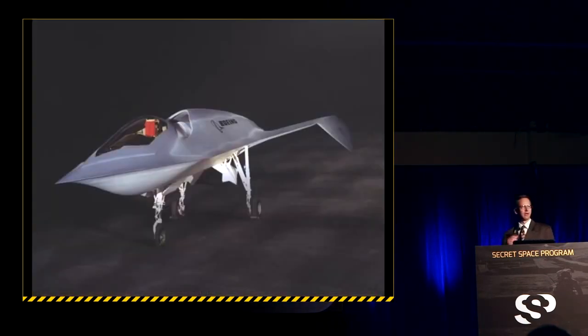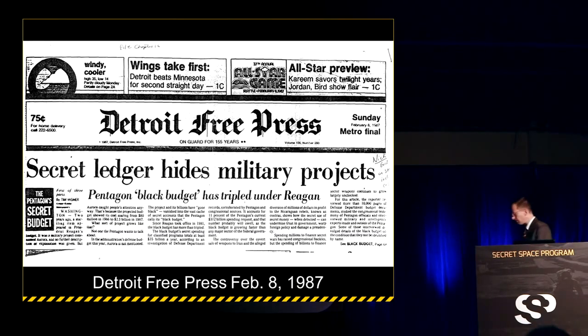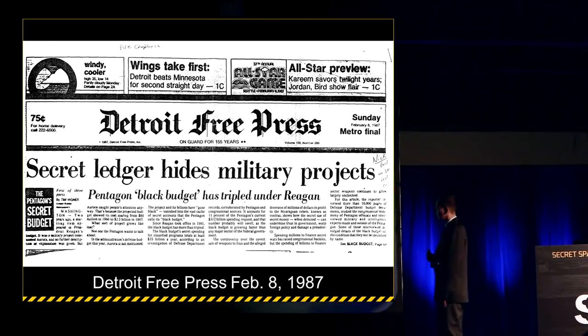An important point to keep in mind on the Boeing Phantom Works Bird of Prey is that when you have a proprietary program, it is exempt from FOIA requests. So you can't get anything else on the Boeing Phantom Works Bird of Prey. This is one of those proprietary programs. Another drawing done by Mark McCandlish, talking about the Sneaky Pete, also the Have Blue prototype, and then the Boeing Phantom Works Bird of Prey. Detroit Free Press: secret ledger hides military projects.